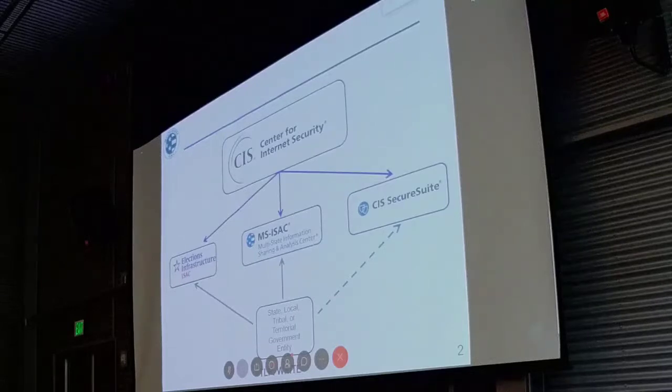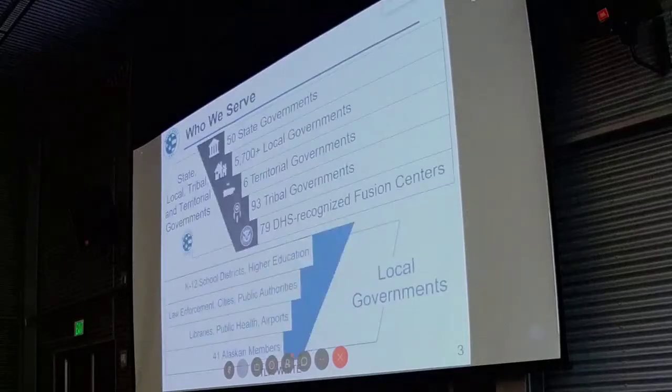What I really want to focus on today is the MSISAC. This was designated by DHS way back in the early 2000s. A couple of states were working together, Florida, Texas, and New York State, and a lot of other Northeast states, sharing information on various cyber threats, and the federal government took notice and wanted to expand it across the United States. Originally it was focused just on the states, and it has now moved into focusing on all levels of public entities and government. So I can talk a little bit about who we serve now.